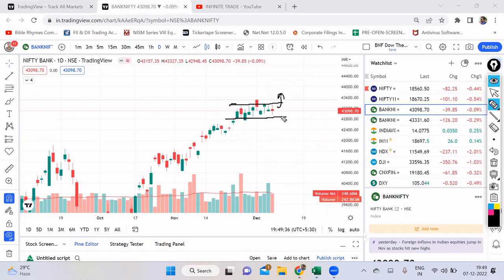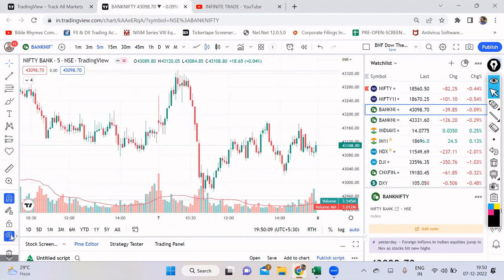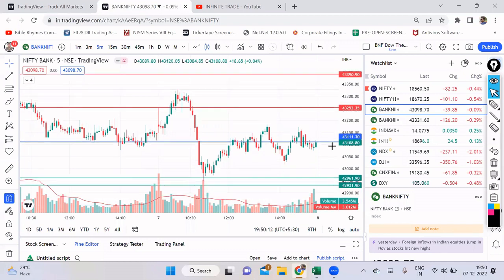So we need a breakout either on this side, which is about 43,500, or we need a breakdown below 42,850. The precise level is 42,750, but below 42,850 itself, I think Bank Nifty will start getting bearish. So we'll check those levels on a shorter time frame. This is something I wanted to show you all. So let's get back to a 5 minute time frame and quickly discuss the plan for tomorrow. The lines are the same, nothing has changed.